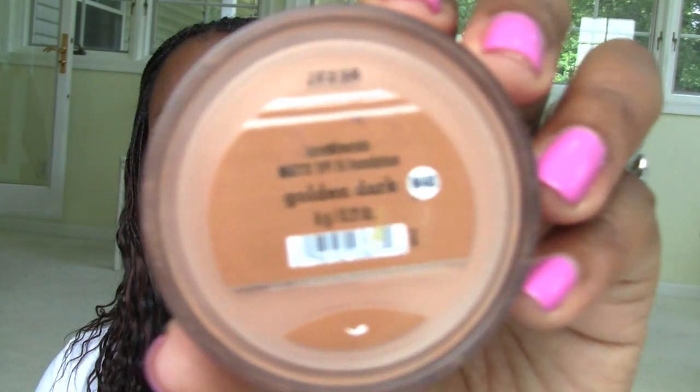I've been back for a while, if you look at the On Me section that I put out in every video, with one of my favorite mineral powder foundations. I've been on the Bare Minerals train. This is Bare Minerals matte foundation. I only use the matte foundation. The original foundation irritates me and makes me cry. Something is in it that does that to me. But the Bare Minerals matte, for some reason, is fine with me. I wear the shade Golden Dark, and I love this stuff.